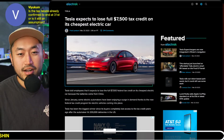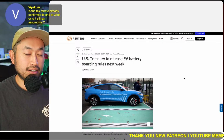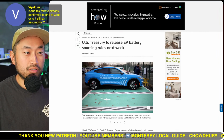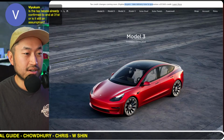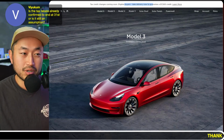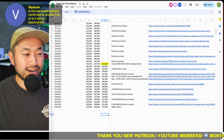Is the tax rebate already confirmed to end on the 31st, or is it still an assumption? At the moment, still an assumption. We're supposed to know more this coming week, but we can only speculate. It seems like Model 3 standard range will lose the 7,500. My best guess is Model 3 long range and performance will get 3,750, and Model Y long range and everything else will get 3,750.